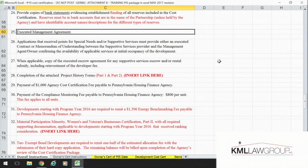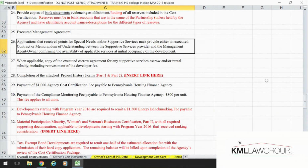Okay. So for the executed management agreement that we require, just make sure that it's signed and dated, because we get some that don't have dates on it and that aren't fully executed. And then along with that, if you received points for supportive services or special needs, we require the executed contract or a memo of understanding that indicates that supportive services will be available at initial occupancy of the development.